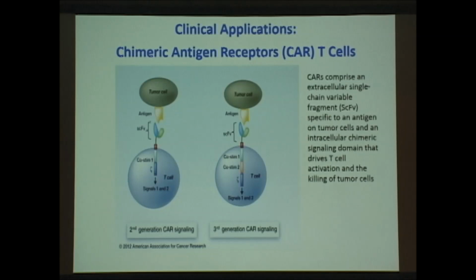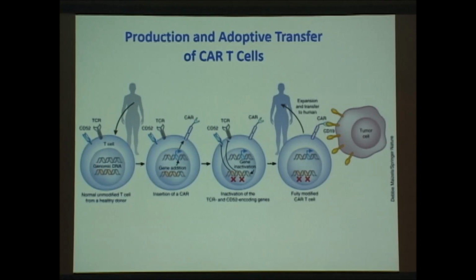The other area for clinical applications is going to be things like chimeric T cells. Taking CAR T cells, you can isolate T cells from a patient and introduce a transgene that allows them to become more active and target tumor cells. So the CAR T cells are going to clearly be much more active in the coming years, and there are going to be clinical trials using these.